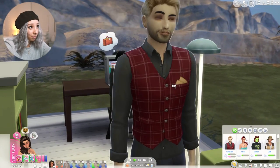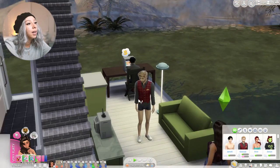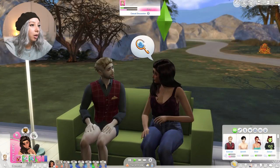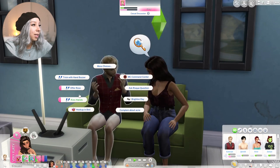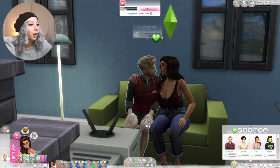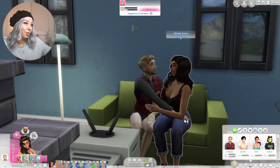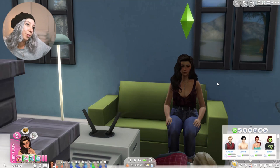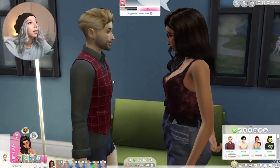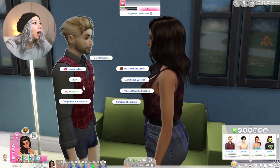Okay, so this is Estevan. He is missing a lot of CC, but who cares? He's a vampire. That's all we need. So let's get our relationship up with him. Aw, thanks for the keys. This house is so depressing. Ooh, look at her go. Look at that hand on the thigh. Isn't that cute? Really? Push-ups? Really? First kiss. Get it. Yes, queen. Vampire on lock.